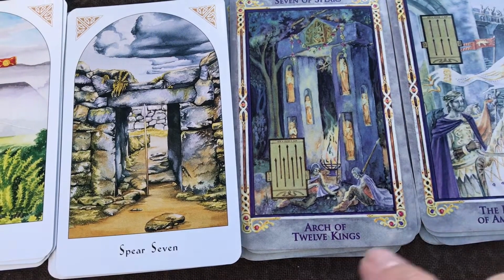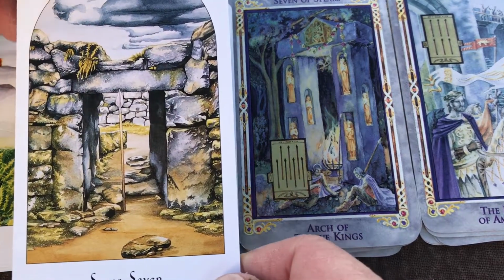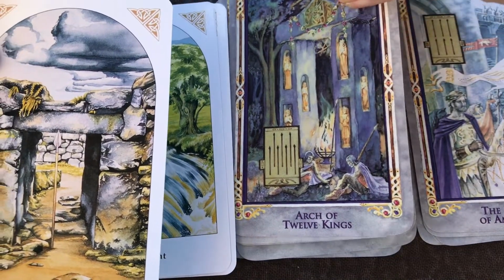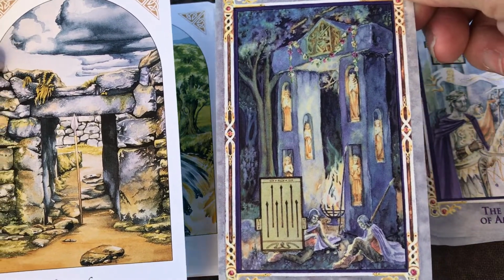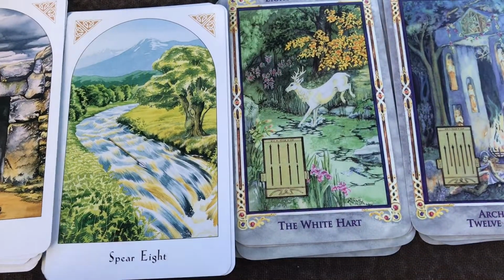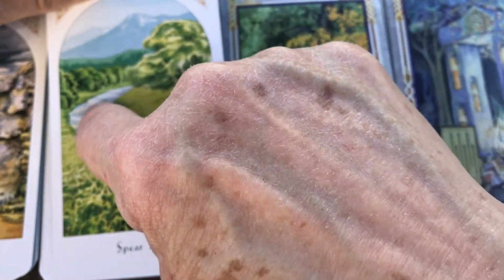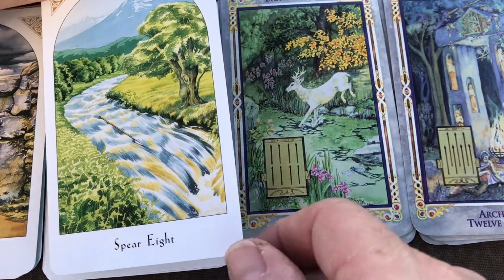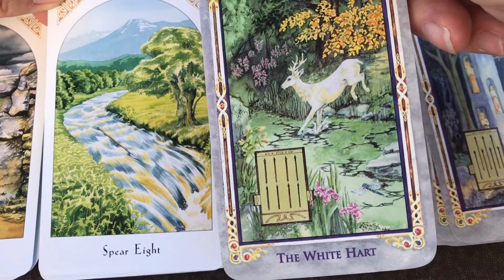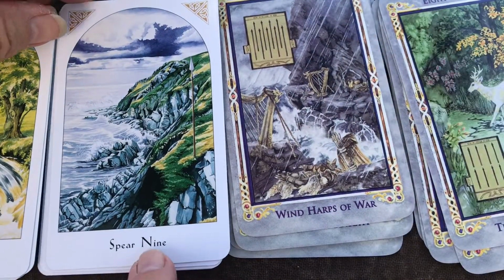Spear 7, or 7 of Spears. It's got kind of an entrance blocked here. And this has the Arch of 12 Kings. Gorgeous, gorgeous, gorgeous. 8 of Spears or 8 of Wands, which generally represents rapid motion. Here we see a river flowing, which I love as a depiction of the 8 of Wands. And this 8 of Spears is the White Hart, which is also another cool interpretation of something fast, quick running, swift.